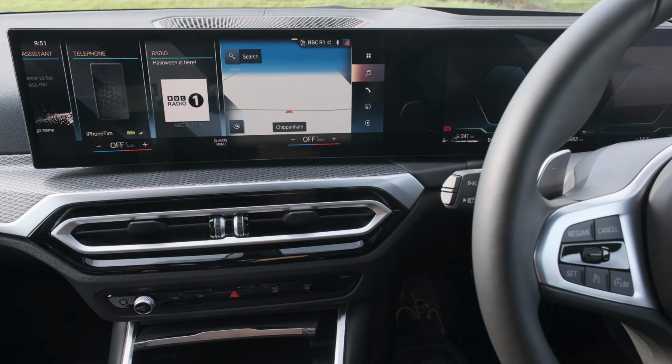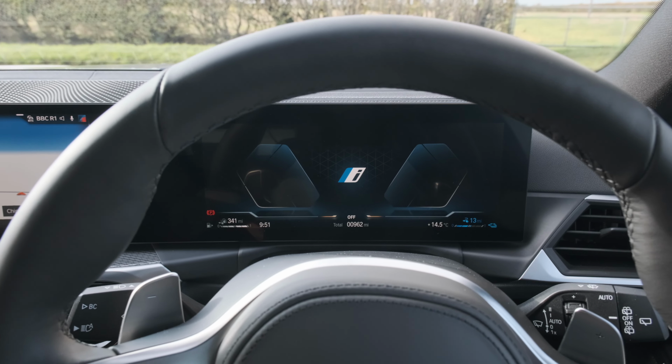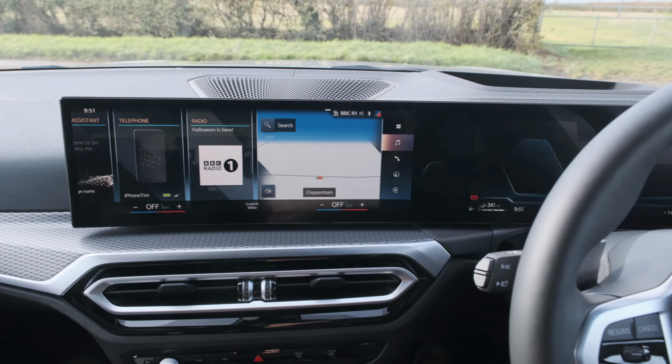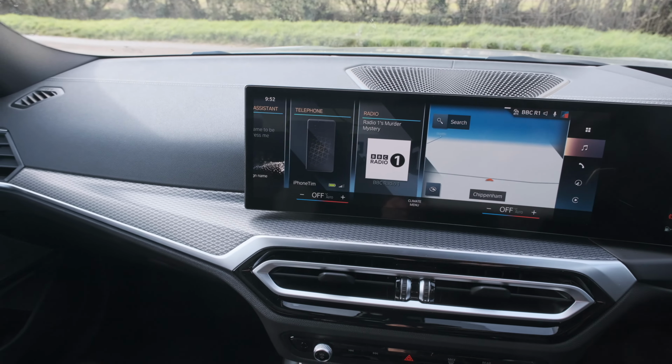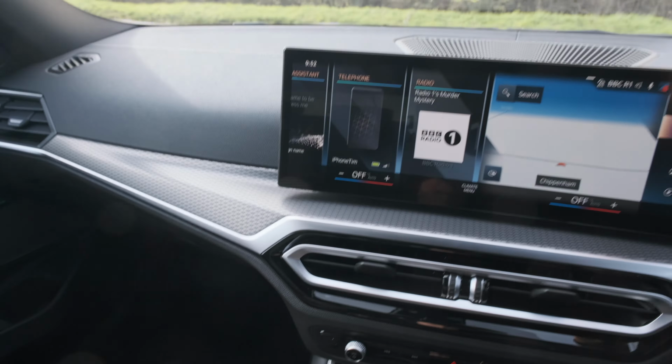screens. This is iDrive 8, it's a curved display. I first used this on the BMW i4 and the BMW iX on the launch of those cars in Berchtesgaden in Germany over a year ago, and I was blown away. The amount of cool stuff in these menus, you just have to fiddle, it's way too much for a video, but they're really nice to use. You don't have to use the touchscreen, you've still got a rotary controller.